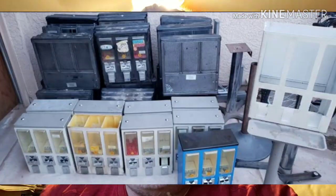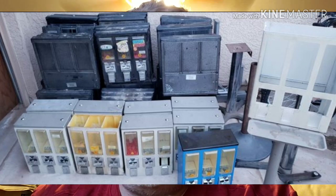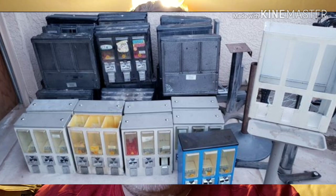There was a lot more in there than I thought was in there when I purchased it. But I sold all of these 3-head machines. Here's the picture of them. Again, I paid $260 for all of it. I sold just these 3-head machines for $500.